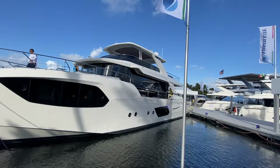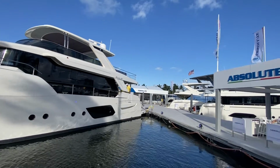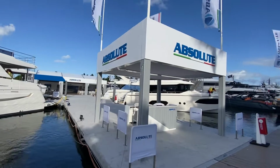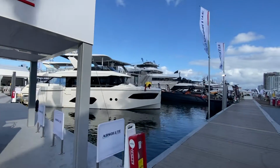Absolute 68 does some amazing things with the size of their windows. They were a company that was always pushing the boundaries of hull side windows and large salon windows, and it really transforms an interior.